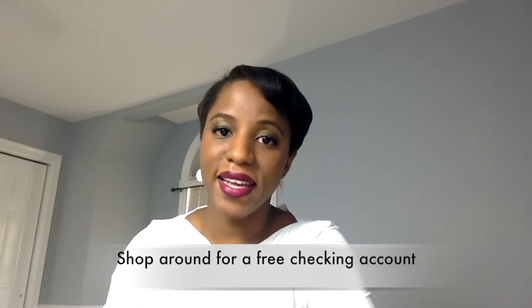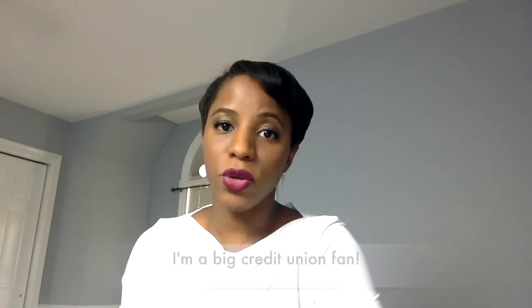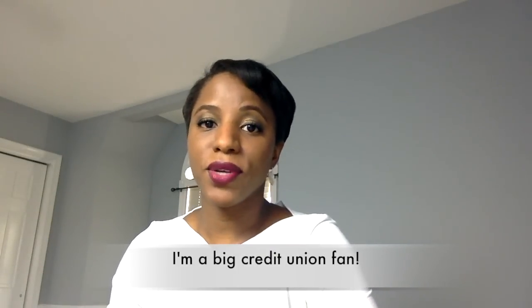Also, one thing to keep in mind is that if you are currently paying a monthly fee for your checking account, you want to do some research and find a free checking account. Most banks will offer you free checking if you have direct deposit coming in, and so it's definitely not worth paying a monthly fee for a checking account. And if you don't want to do direct deposit, typically credit unions will offer you free checking and free savings. So if you're paying a fee for checking right now, you definitely want to do some research to find out how you can eliminate that fee from your account.